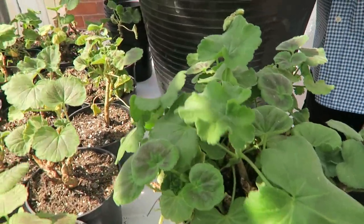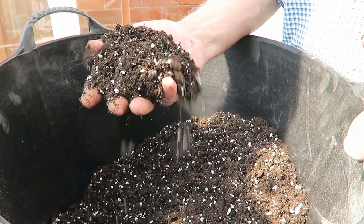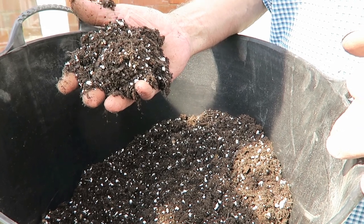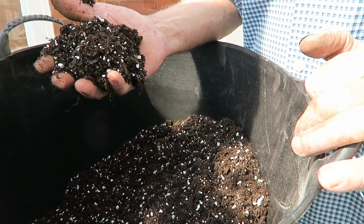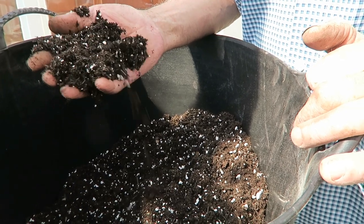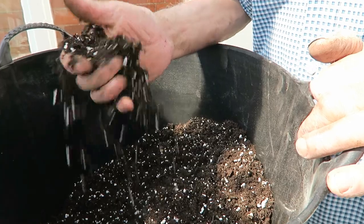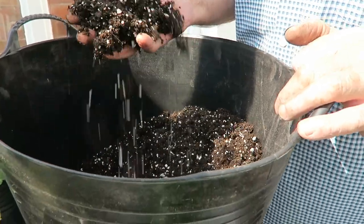The compost I use is good quality potting compost, and I've mixed some perlite in it and a little bit of leaf mould, about a bucket of each into the mix. But the perlite is two or three handfuls, just to lighten it a little bit. Geraniums don't want to be too heavy on the feet.